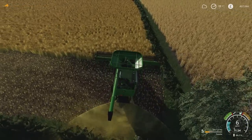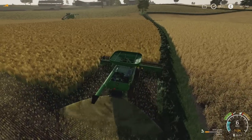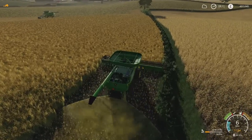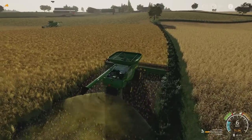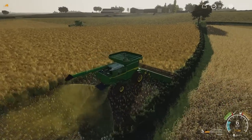Do I go for another cedar or a bigger cedar? So many decisions. I don't know what to do. Anyway, right, we'll get this finished. I'm just going to get a trailer in a minute, because that other harvester must be filling up.